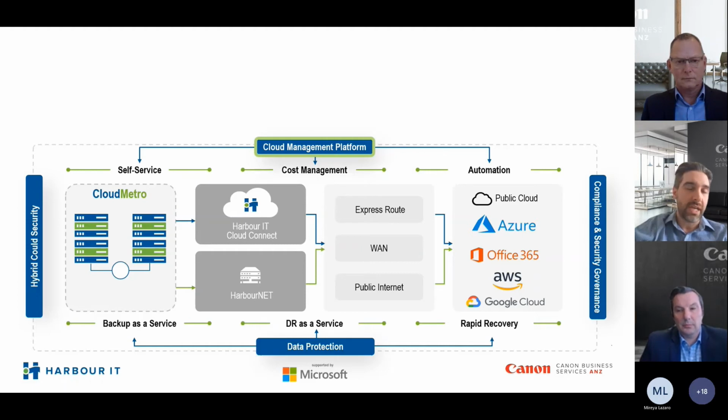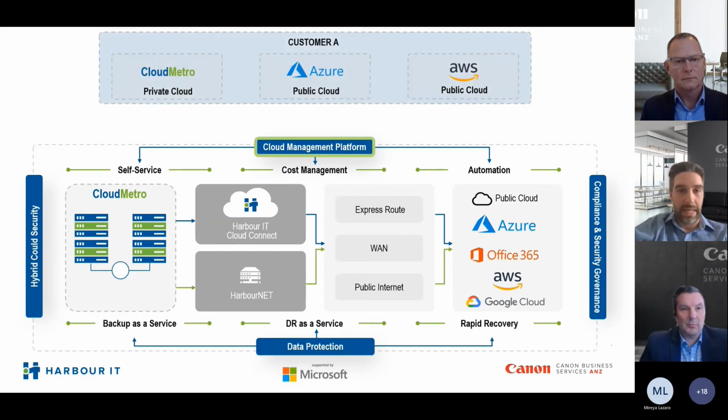And if we take an example here of what that looks like across a typical customer landscape, we'll say customer A, they're running some workloads that sit in the HubRT Cloud Metro private cloud platform, so a couple of VMs. They might have a couple of virtual machines that run in the Azure public cloud space and a couple of virtual machines that run in AWS. And what it looks like in practice is all three of these data center or cloud locations become interconnected with the CMP from a management perspective.